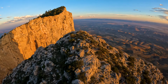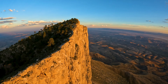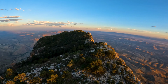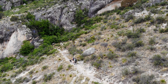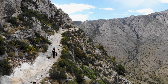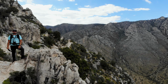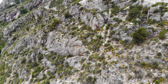There's no way to explain all the things I feel. After what felt like forever, we finally made it to the top of Guadalupe Peak. I'd be lying if I said there was a few times we didn't think about quitting and turning back around. We were extremely proud of ourselves for making it to the top of this mountain.